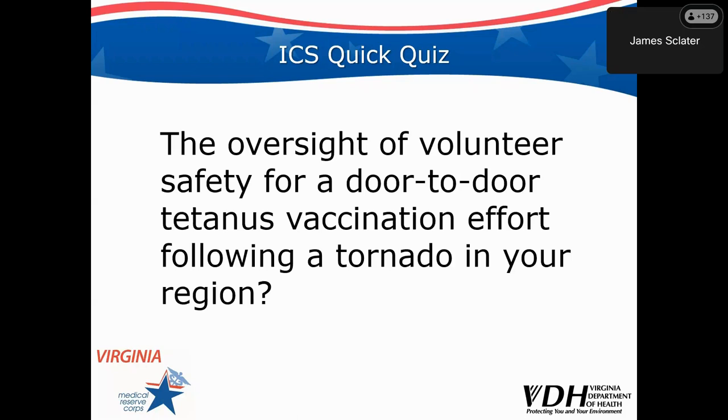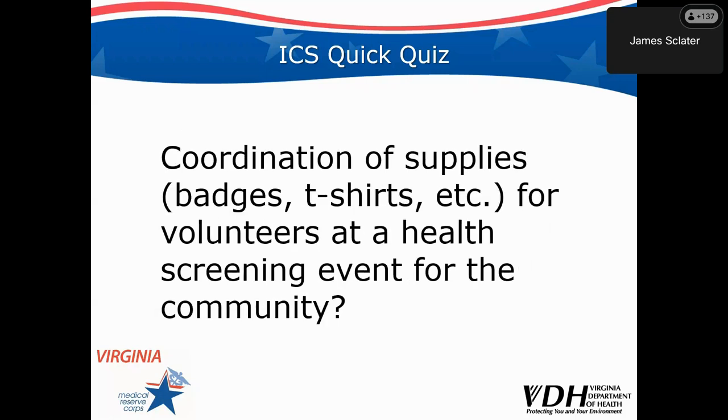The oversight of volunteer safety for a door-to-door tetanus vaccination effort following a tornado in your region. Yeah, I'm seeing them buzz in now, they're showing up on my top screen. So, absolutely. All right, and the last one here: what about coordination of supplies such as badges, t-shirts, etc. for volunteers at a health screening event for the community? This one's mixed. This one's like 50-50 yeses and no's.